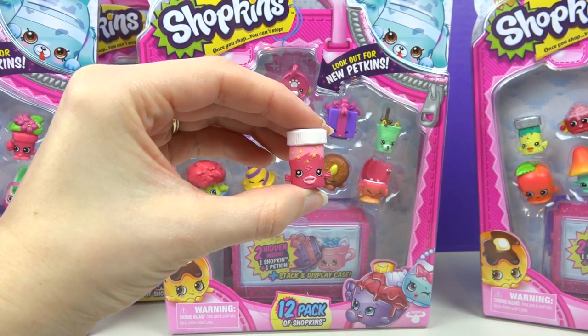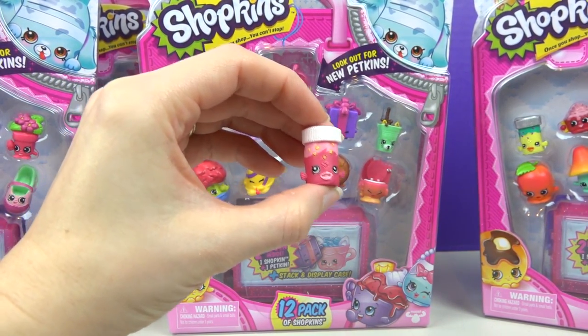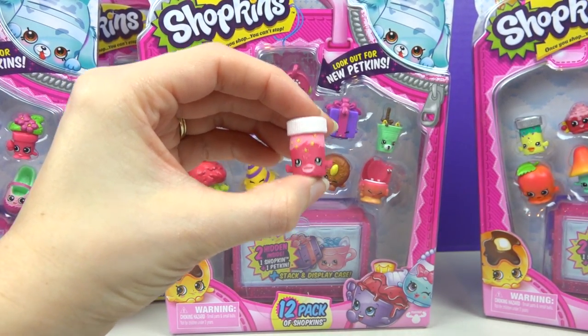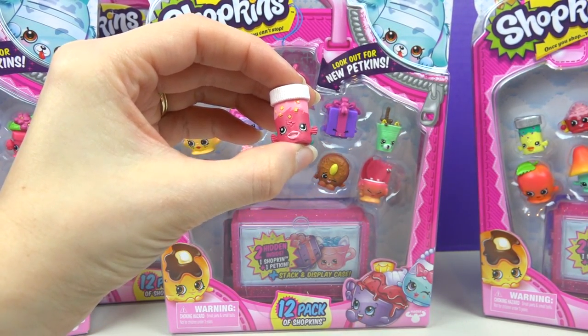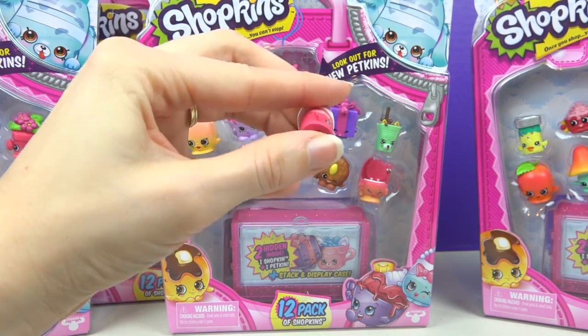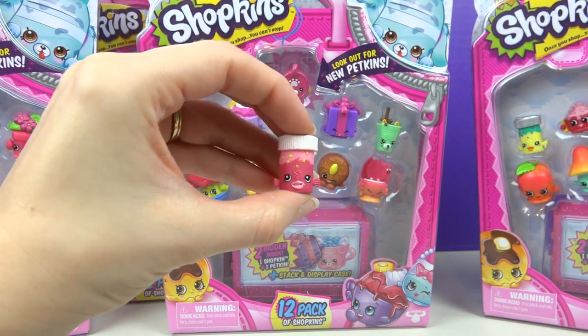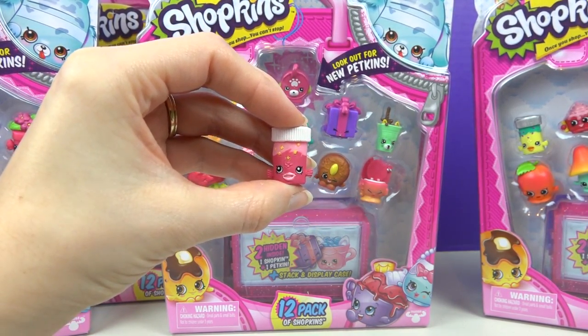Yeah, Tiny Tree is a common. She's having a really hard time with some of these names. Yeah, they're so cute though. This is Fish Flake Jake. It looks like a fish. It's a Jake. This is another one of the Petkins. It's a Jake, yes, just like your brother Jake.